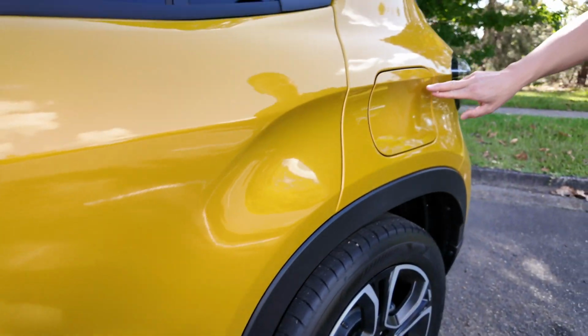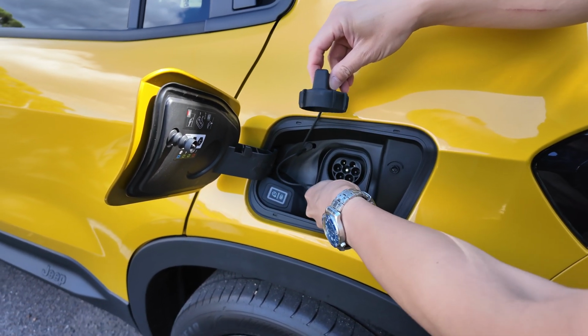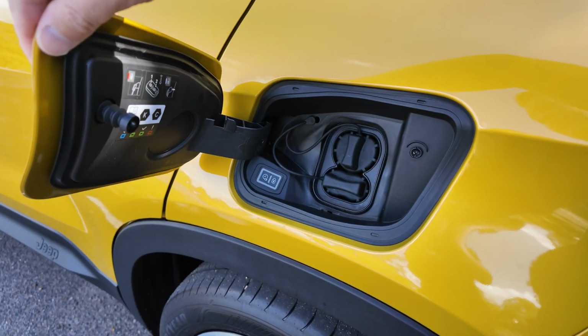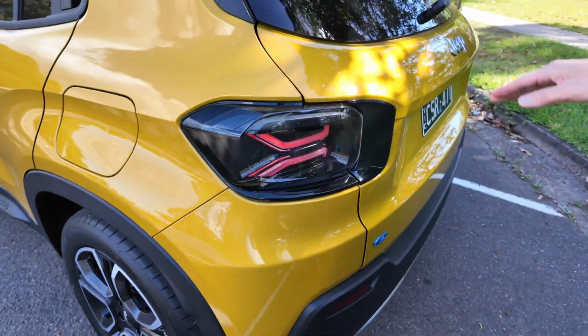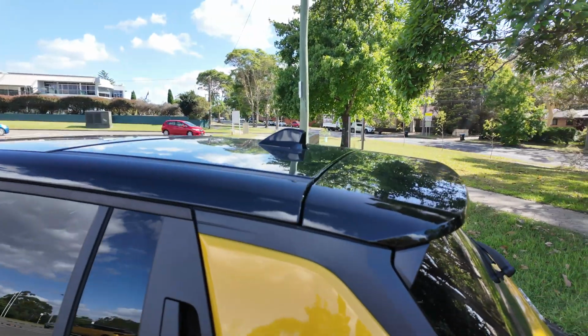Charge port on this side. Usual rubber caps, which I find quite annoying, honestly, in EVs. Maybe the DC one, but the AC one, unnecessary, honestly. Some buttons there. Let's go around the back. Not bad here. Little lip across the top there. It's got a sunroof. I'll show you that when we go inside.